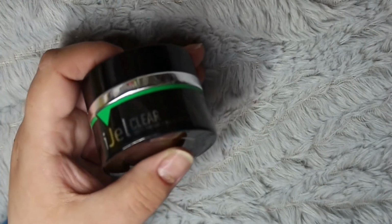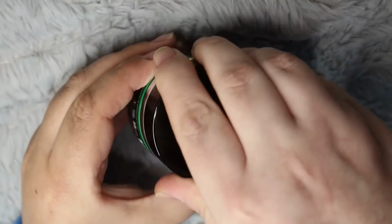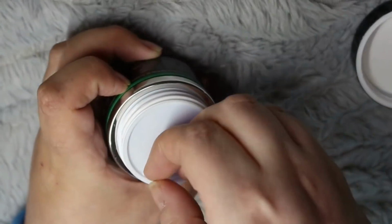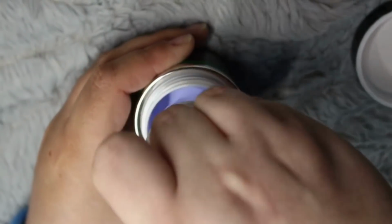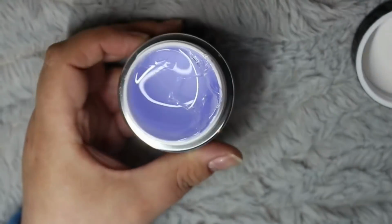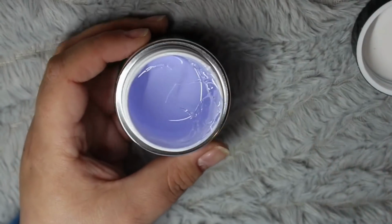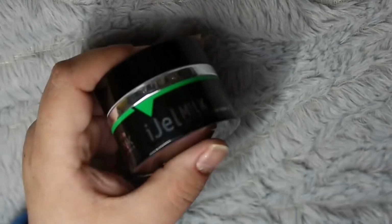So now moving on to the gels I got, I first got another eye gel in clear. As you guys know, this is one of my absolute favourite gels to use for anything encapsulating related. It's a violet shade of clear, meaning that it doesn't get as hot as some other gels under the light. It's absolutely perfect, and I love this brand of gel.